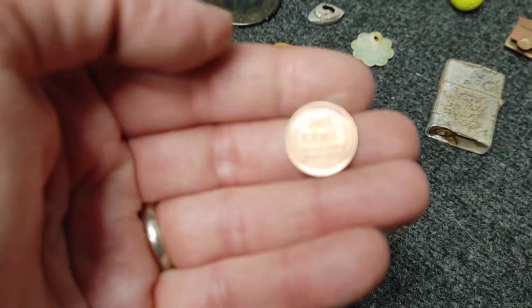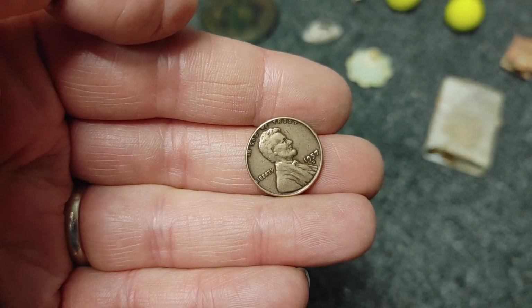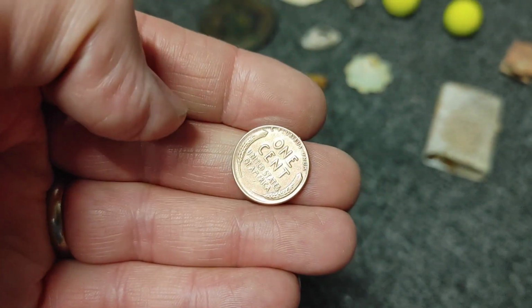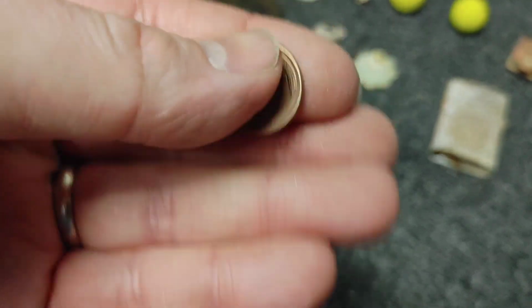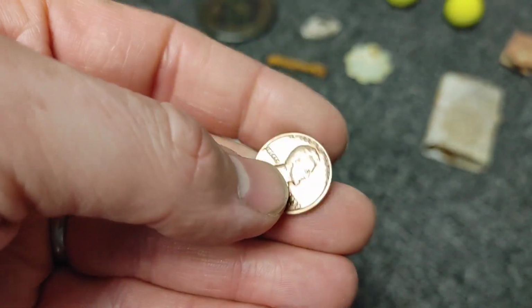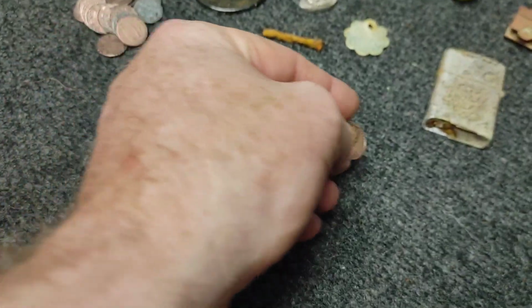I said I wasn't going to tumble this, but this 1957 D wheat penny is just about worthless. I mean, you could probably get 5 cents for it. So I wanted to see what it looked like cleaned up after I found out that it had no real numismatic value. So I put it in there with the other pennies, and it came out pretty good. That's probably close to what it looked like when it was new.